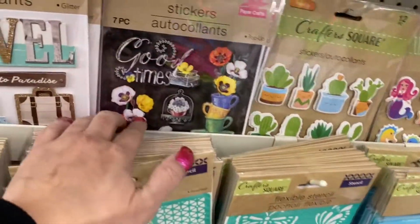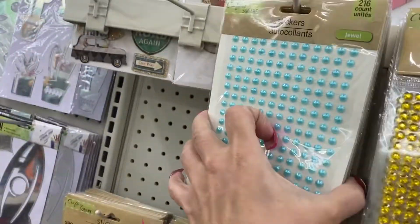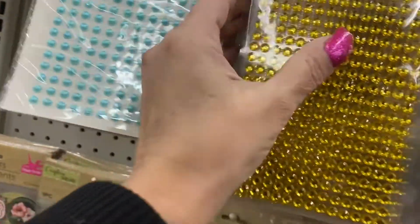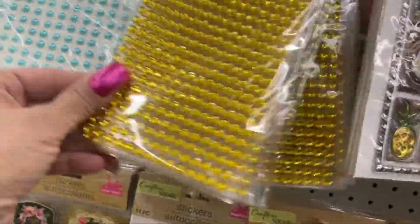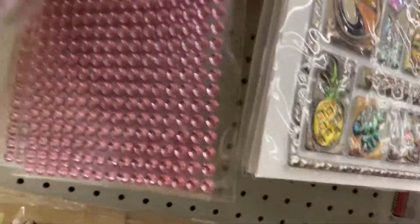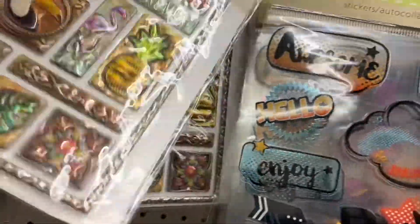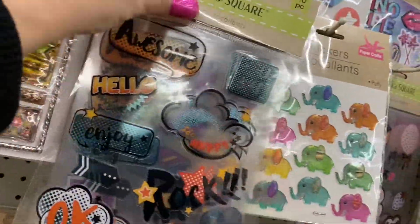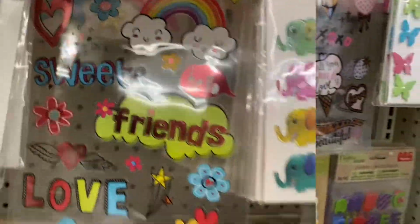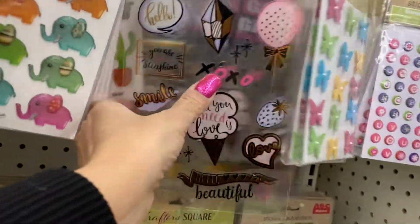Okay, look how nice this looks. Here's the travel. Okay, so then here you have the pearl stickers. So you have them in colors. Very nice. And then here are the gem stickers. And look at that. That gold is so beautiful. Let me see. There's that green. I really like that green. And there's the pink. So these are really pretty too. Look at that one. Travel. Okay, and I'm really liking these. I'm seeing these a lot. Awesome. Hello, enjoy, okay, rock. Look at that one. I like that one too. Those are nice.